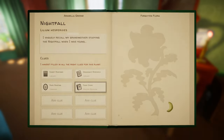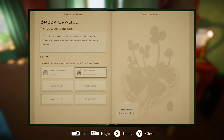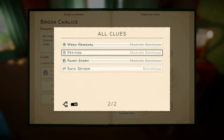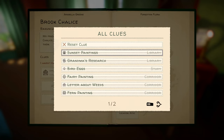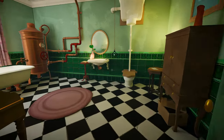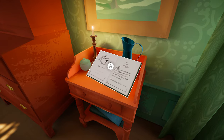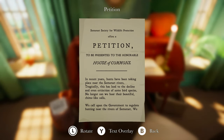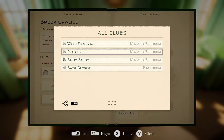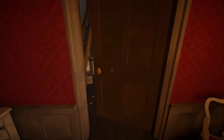So I know it's gonna be the... Not the nightfall. It's gonna be the cradle. No, it's gonna be the brook chalice. And... What's the petition one? That was to stop hunting, right? Petition. Somerset River is typically the lead in decline and extinction of some bird species. Okay, so I would imagine that goes for this one too. Somerset Rivers. What's in here?